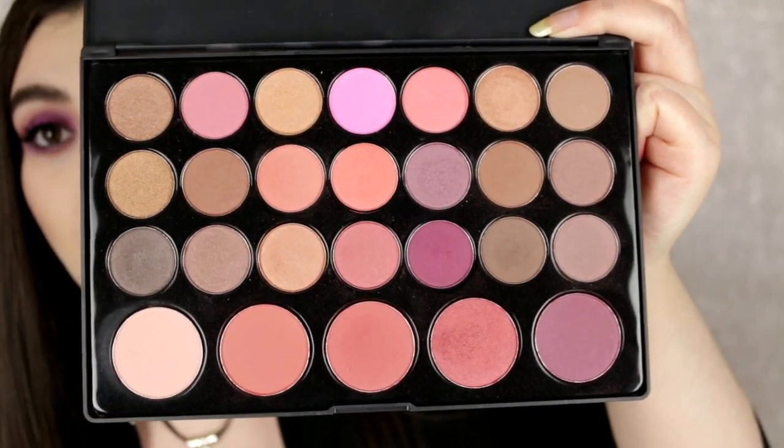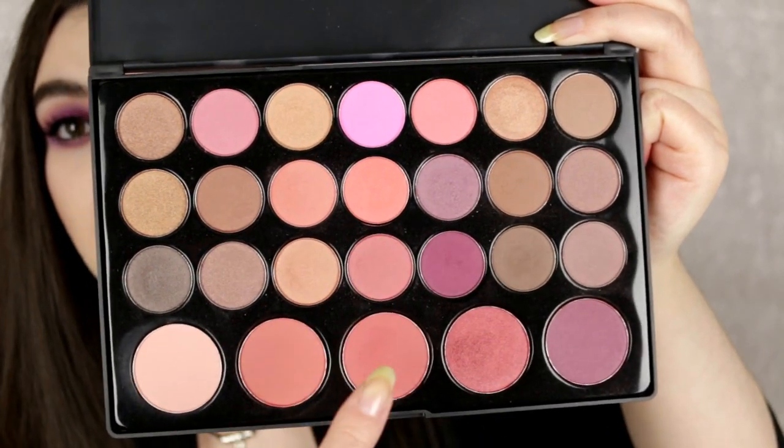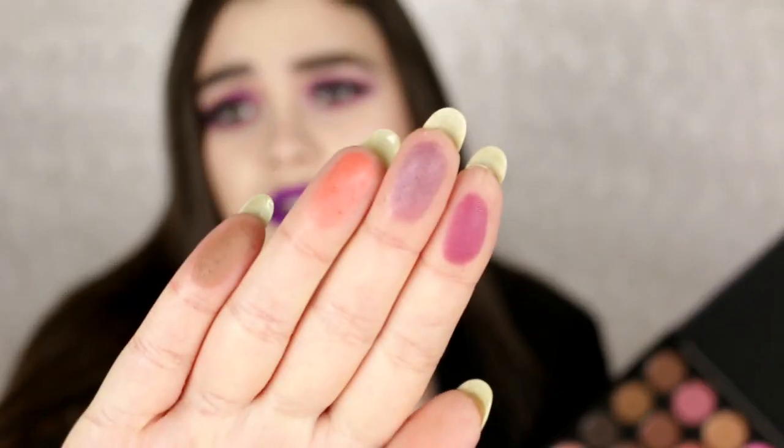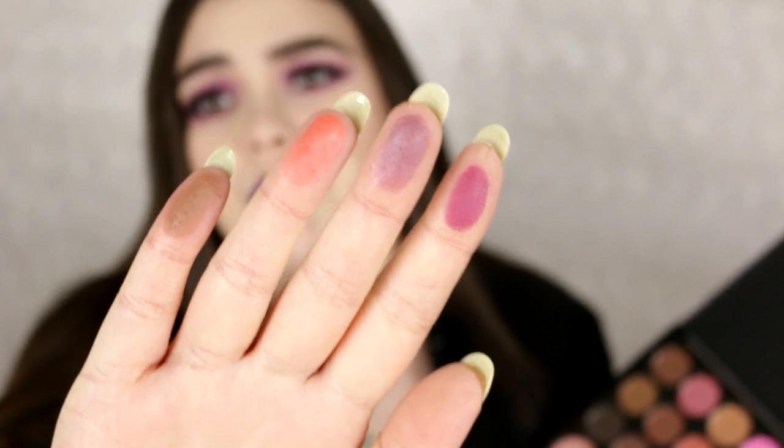This is a beautiful warm palette. There's some great peachy tones in here. The blushes are pigmented and beautiful. Really great quality, just like the blush palette I just showed you. Here's just a few quick swatches. Look at that. They're buttery soft. They blend like a dream.